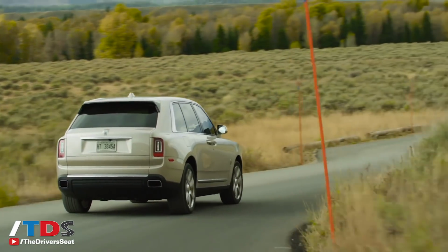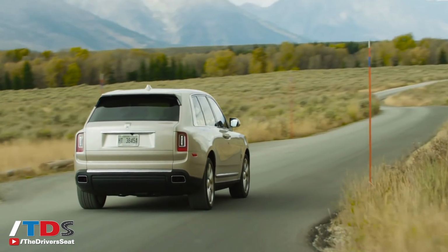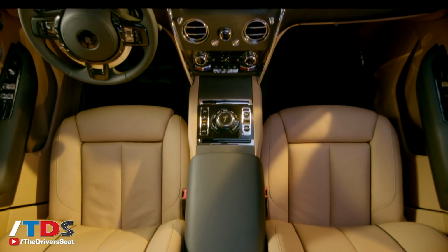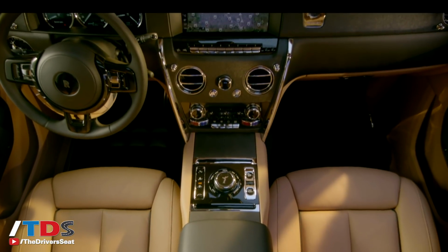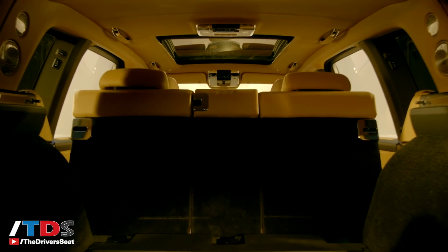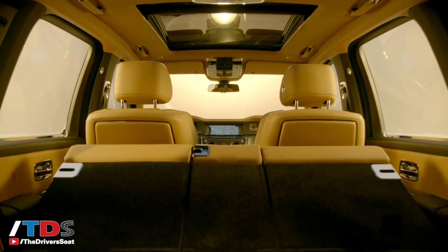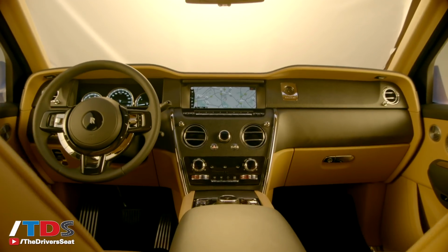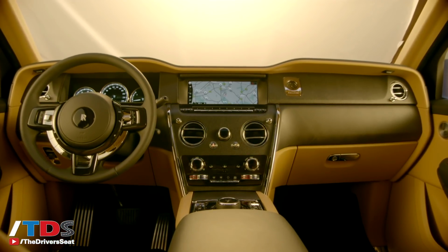This does have the ZF 8-speed transmission, a phenomenal transmission, and in Rolls-Royce, this transmission is satellite aided. It actually uses the GPS to read the road ahead and then make adjustments to the transmission, put you in the right gear before you actually need to, so you never feel a shift.